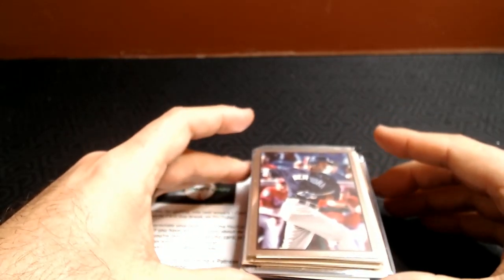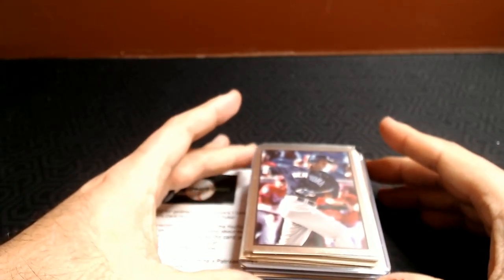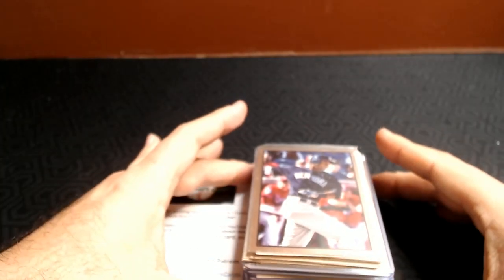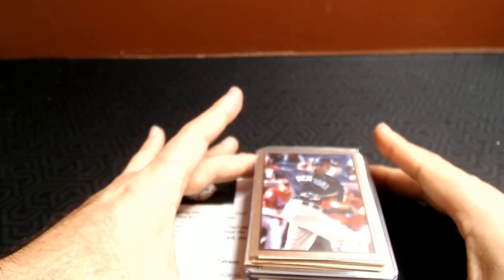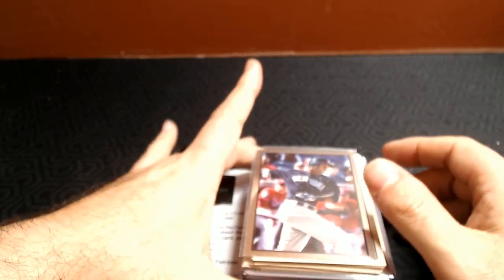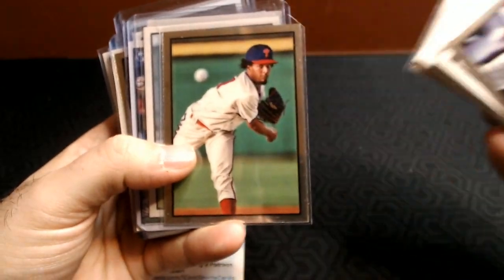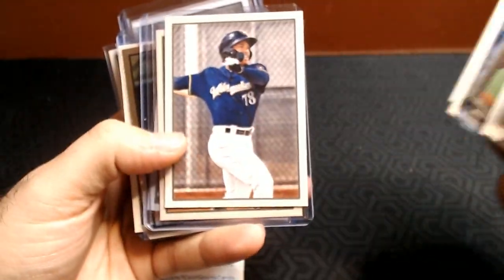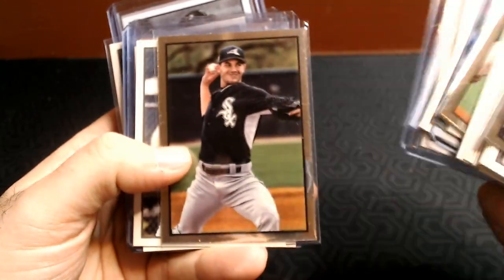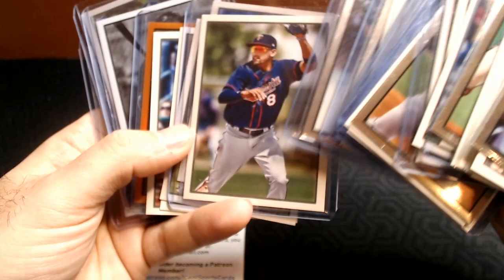But what I have found though is it is not enjoyable if you do a random team break and you get one team that you're not interested in that maybe doesn't have a lot of cards. So what I like to do is find a break that's cheap enough where I can get multiple spots. So in this stack, I got 6 spots. It was randomized, and the teams that I got were the New York Yankees, the Philadelphia Phillies, the Milwaukee Brewers, the Chicago White Sox, the Minnesota Twins, and the Atlanta Braves, which I thought was pretty good.